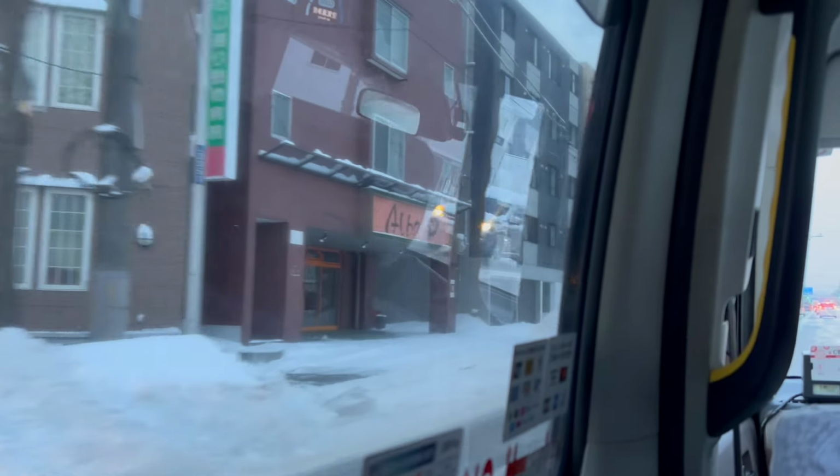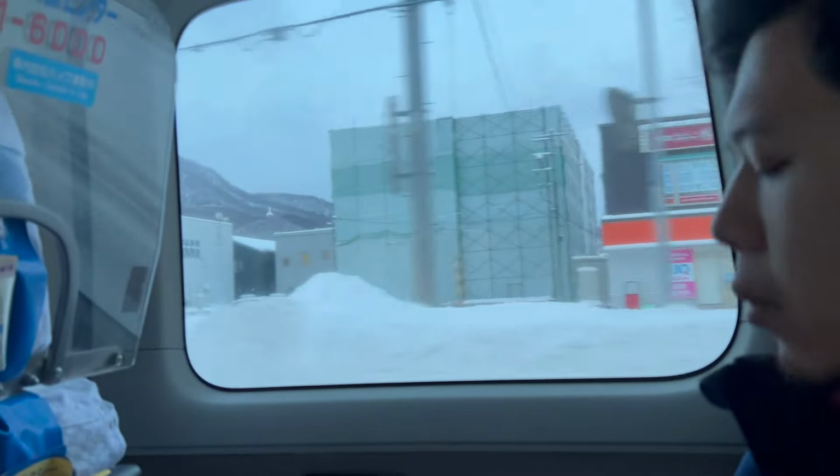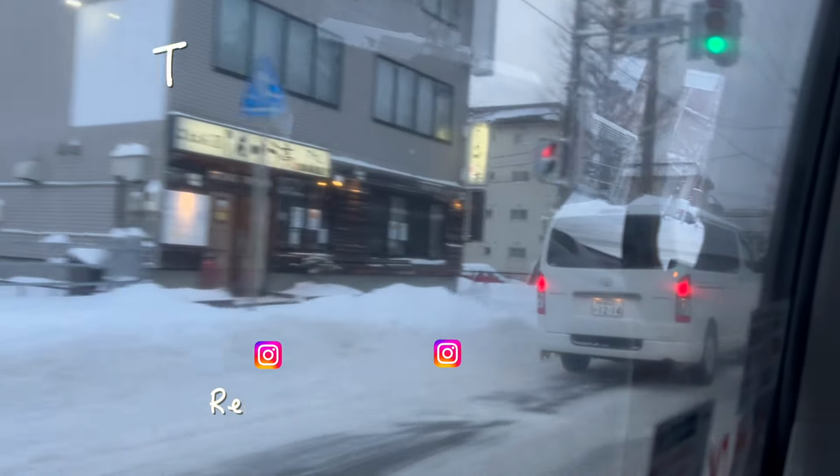We're now leaving Sapporo and heading to Niseko for a 3-day ski trip. We got going bright and early at 7 a.m. and it is a 3 to 4 hour drive, so we should be there before noon.